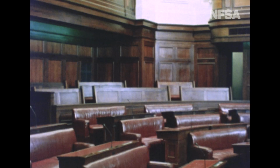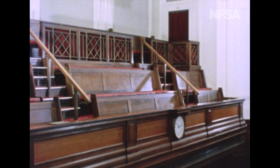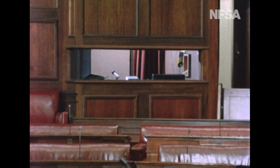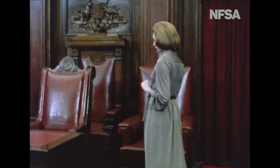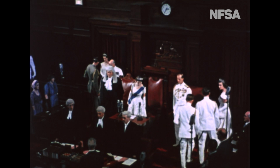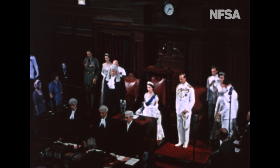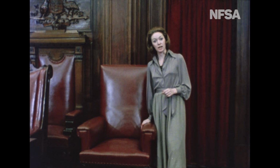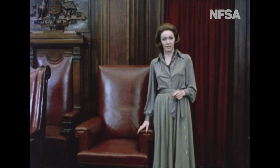The back seats are for invited visitors. Again, there is a public gallery, a press gallery and an ABC radio control booth. The chair behind the President is used by the Queen or the Governor-General when they open Parliament. Then members of both houses attend in the Senate. The other large chair is used by special guests like visiting heads of state.